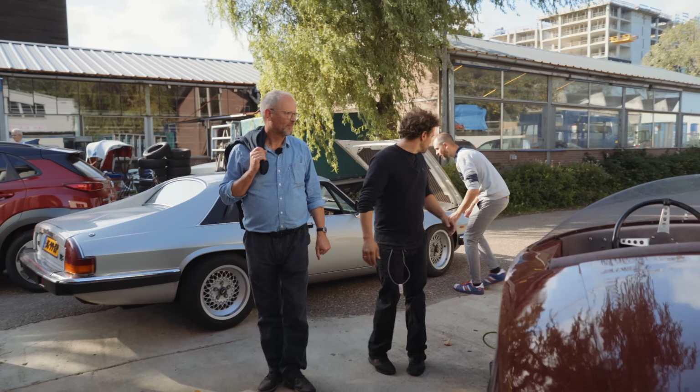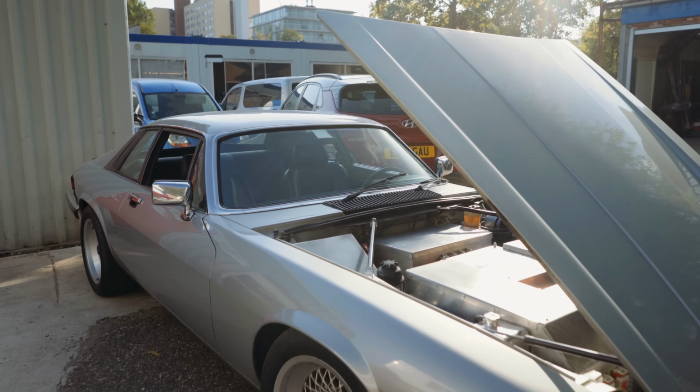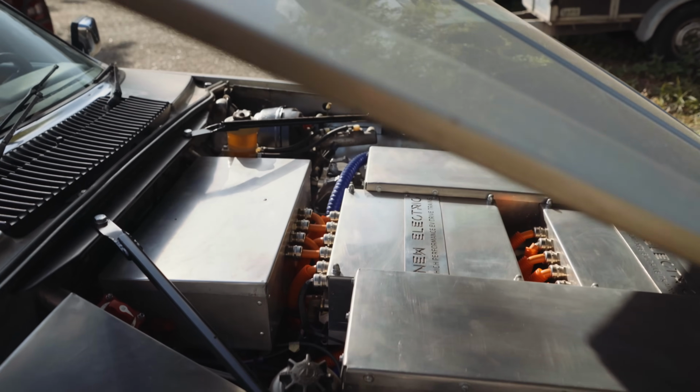Just hang on, we walk past this. Oh my God! I didn't see this. Look at that! An XJS with no V12 in it. Nope. This is totally up my street. I absolutely love it. It looks right, it sits right. Yeah. It's very original until you lift the bonnet here.